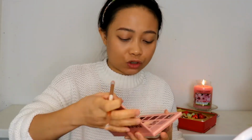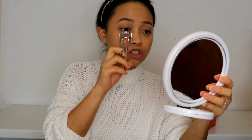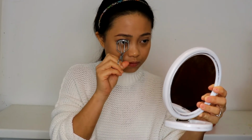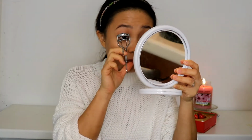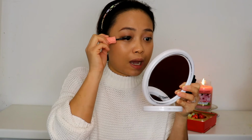Anyway, for the eyes, I noticed that they like it really natural, so I will take the most natural shade that I have right here in this palette. I will just take the brown shade and lightly, really lightly, brush it around here. Now that I am done with my eyes, I will take this lash curler and curl my eyelashes. Now what I would like to do is apply a mascara and make it as natural as I can.